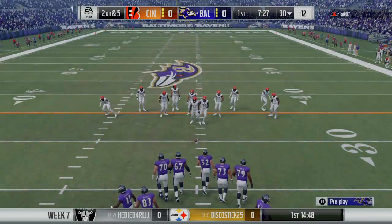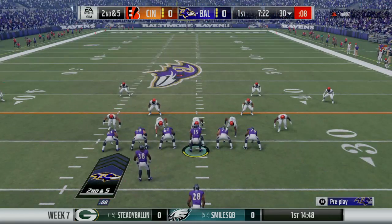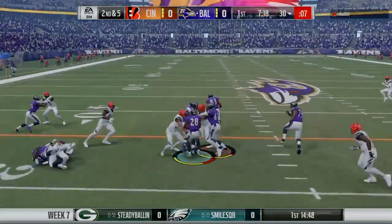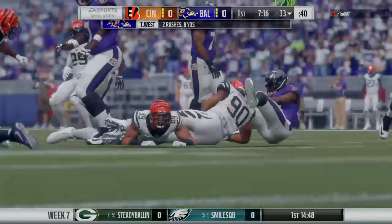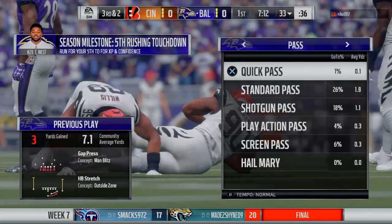Second and 5. On the ground, it's West again. Still a couple yards short of the first as the 3-yard gain brings up a third down.